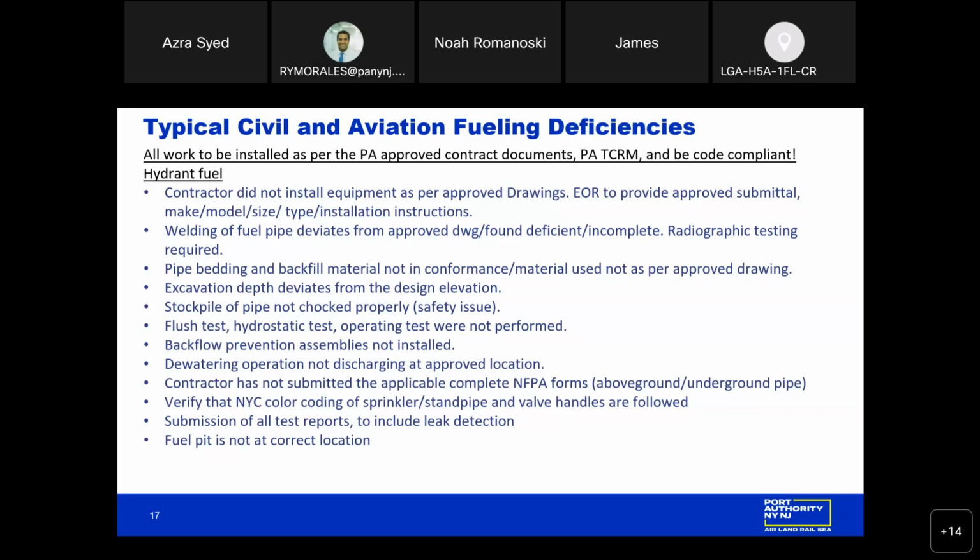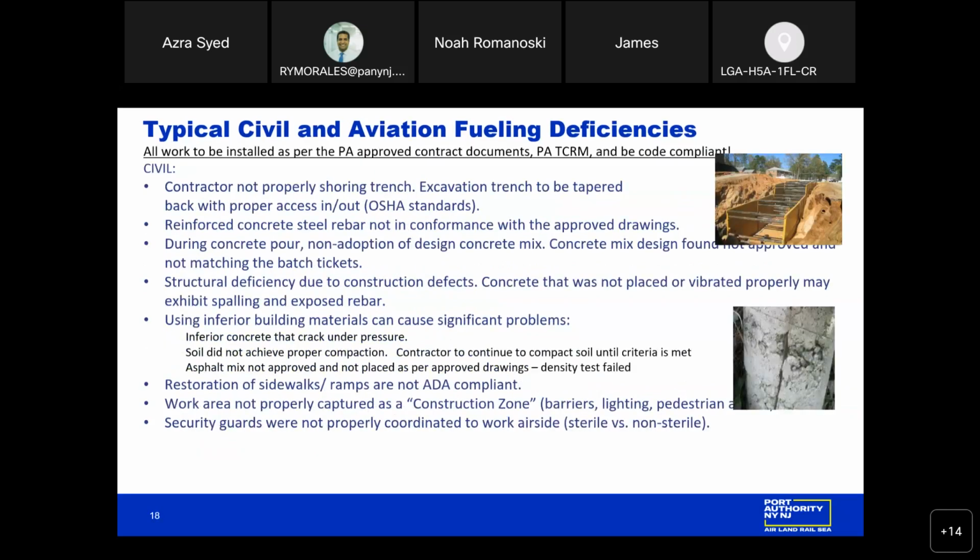Next slide, please. I'm going to go into civil related typical deficiencies that we find in the field. Contractor not properly shoring their excavation or their trench, and also having proper egress and access in and out of the trench or excavation following all OSHA standards. Reinforced concrete steel rebar not in conformance with the approved drawings. During a concrete pour, using a concrete mix design that's not as per the approved submittal.